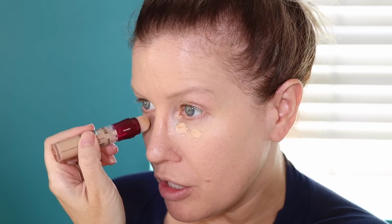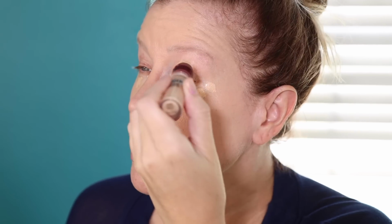So next up is concealer, and I can't decide if I want to use the L'Oreal Infallible Full Wear or the Maybelline Eraser Concealer. But I think today, because we're going for a more natural look, I'm not going to use the Full Wear. Not that this looks unnatural, but I think I'm going to do the Maybelline Eraser. And my dark circles are pretty bad today. I'm also going to use this on my lids as well.